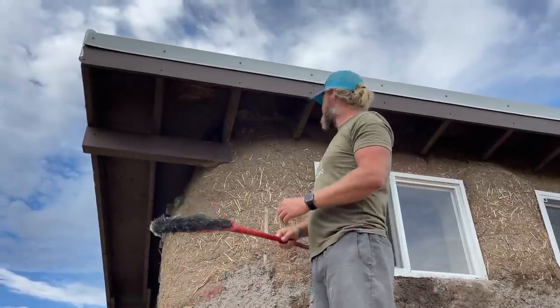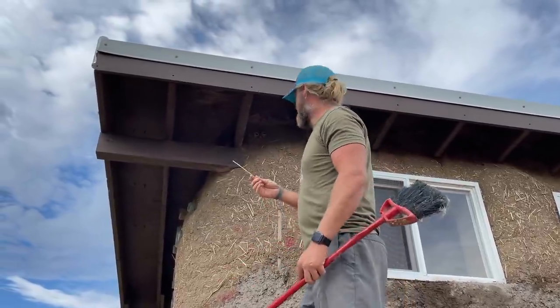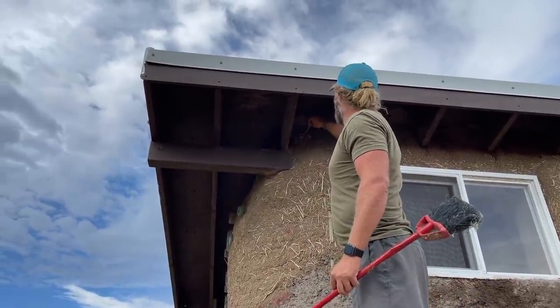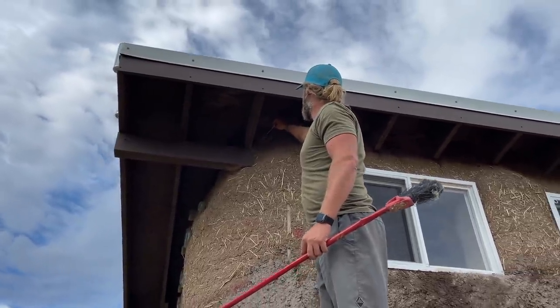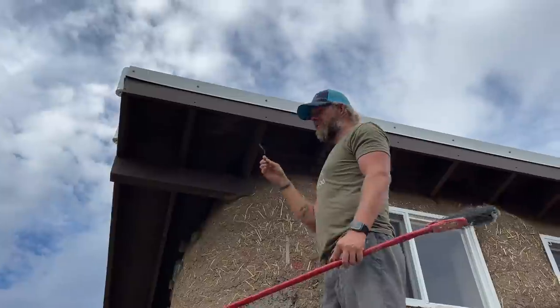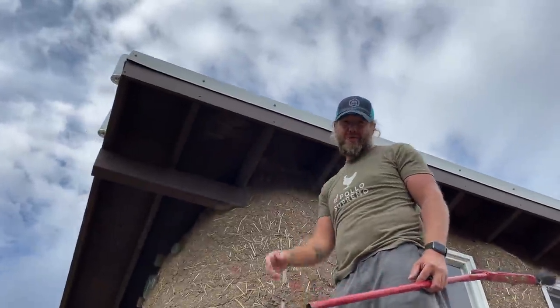Maybe we should have closed those pipes off, huh? What's up there? Definitely an egg sack of some sort. I'm gonna need something sturdier than a piece of straw. It's not gonna work.